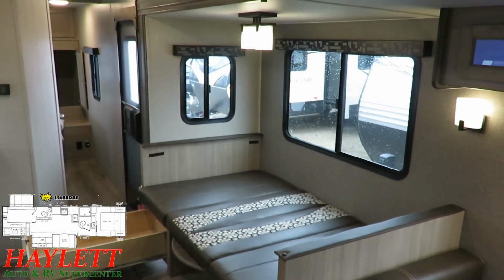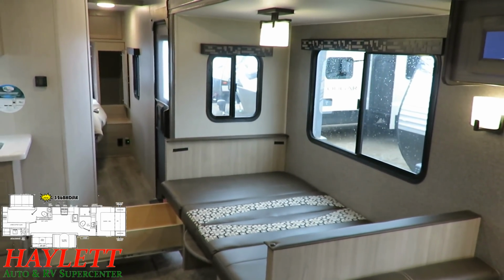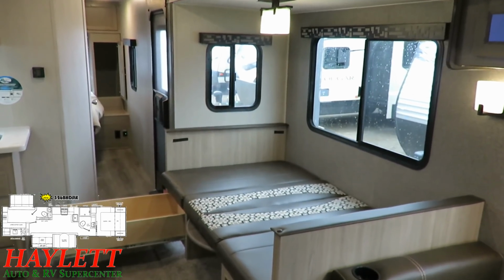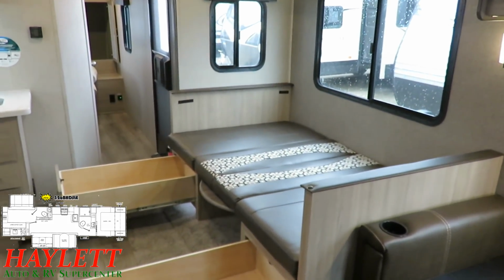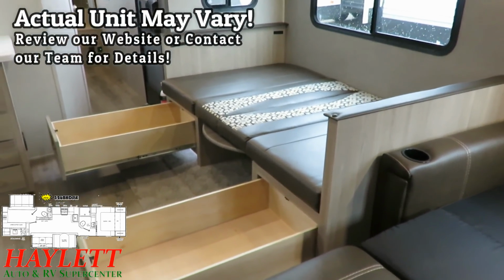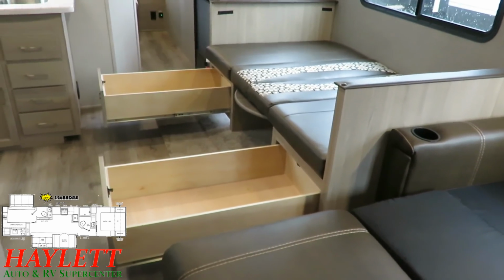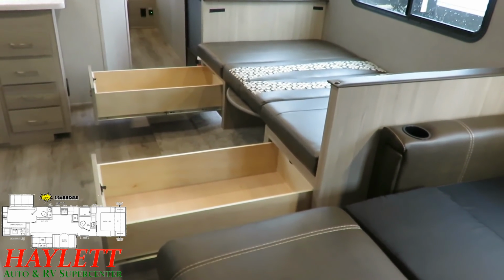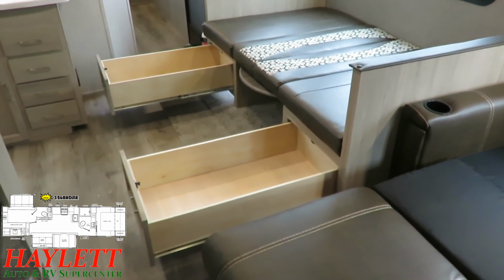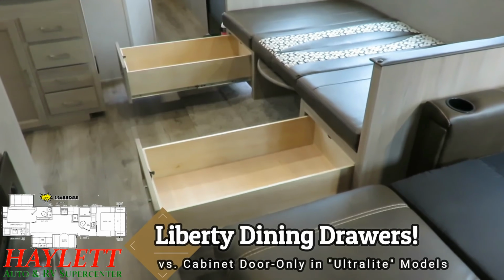Below those nice campside windows, and I love that slide side airflow window right there, especially next to the door. Someone knocks on the door, you can see who's here before you open up. We've got all of our sleeper seating, and keep in mind, the way that we're looking at this today could be different from what's in stock. This is just one example of a 326 we've had. Not necessarily an exact replication of every 326, but in a Liberty Edition, when you get a dinette, you will always get these full extension drawers.